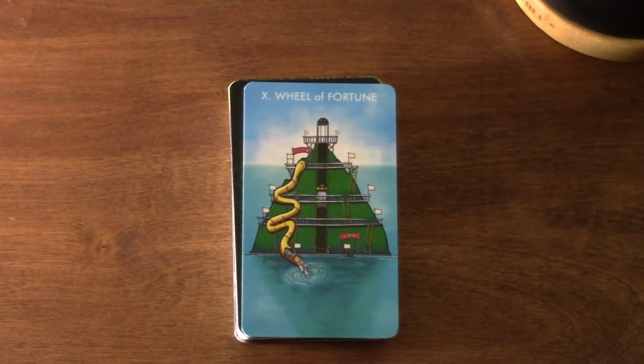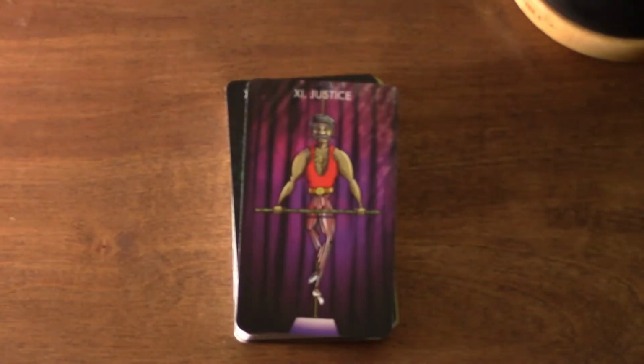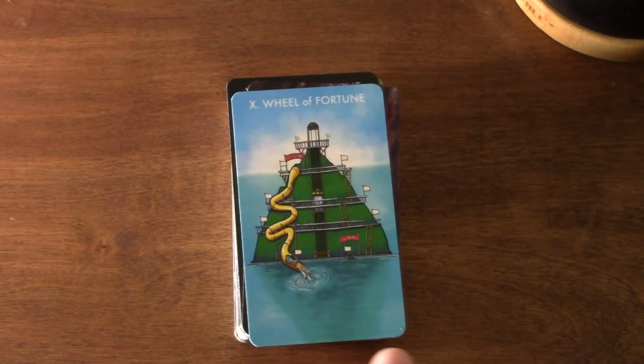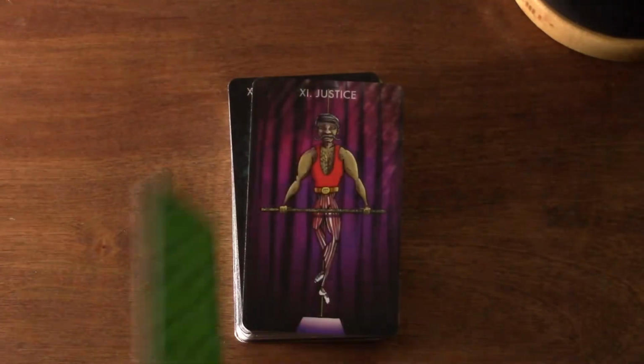This Wheel of Fortune was another one I kind of don't super get. Other than it's like an amusement ride, I think. It's sort of like a water slide. I don't know, it seems fun. It says ebb and flow on it. So, I mean, it makes sense. I traditionally don't like Wheels of Fortune anyway, so take a chance when you're a deck creator.